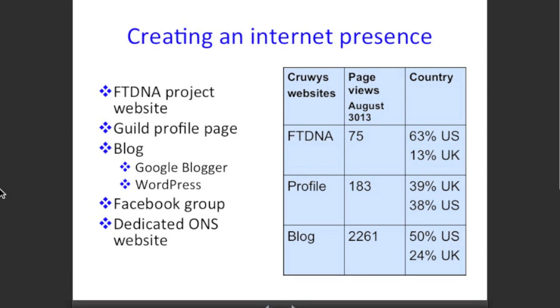It works. Once you've got that page out there, it appears in search engine results and people find you. If you've just got your name in the register, people don't find the Guild website. They don't know about it. All my hits for my one name study come from people finding my pages on the website. I don't get people inquiring because they found me in the register. They find my pages first.